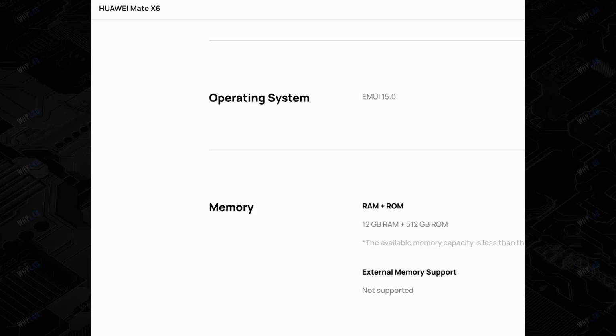I'm sorry, but users outside of China can't enjoy HarmonyOS Next. The global version of the Mate X6 will be equipped with EMUI 15, not Harmony. Even if you buy the Chinese version, you can only run the global apps you need in a container, which is inefficient.